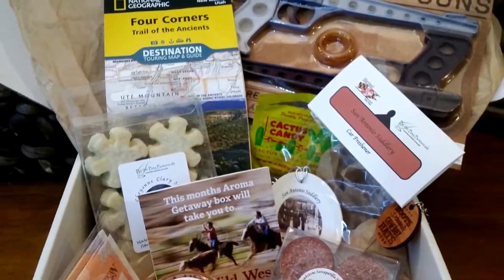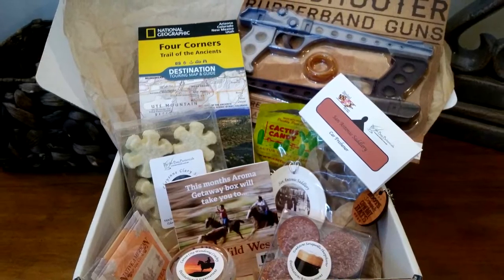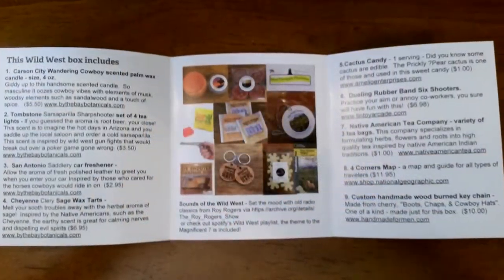So look at all these things I got. And again, if you choose the month-to-month, it's $32.95. Or you can do a three-month prepay and it's $86.95. So you save a little bit by doing that. This is really cute. I love the theme, the Wild West theme.